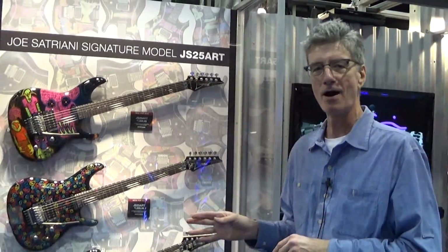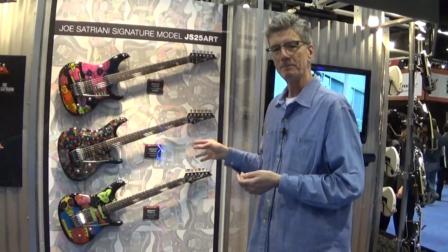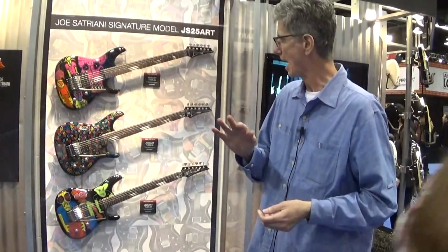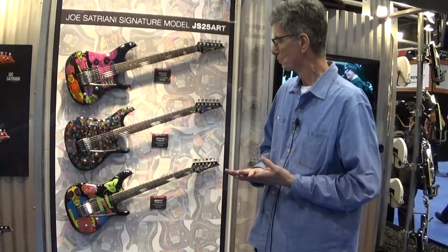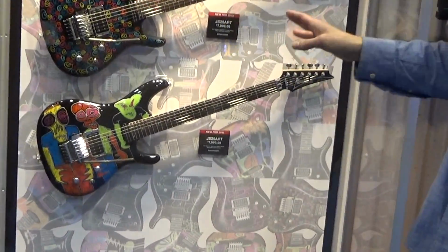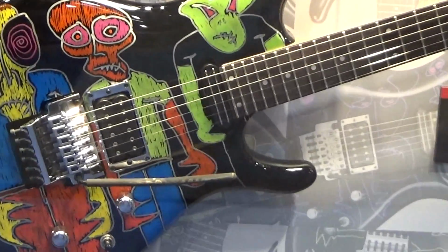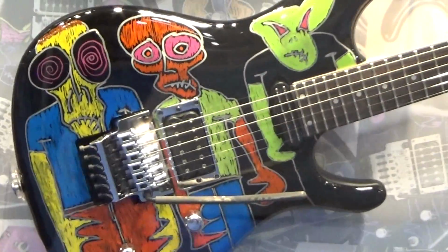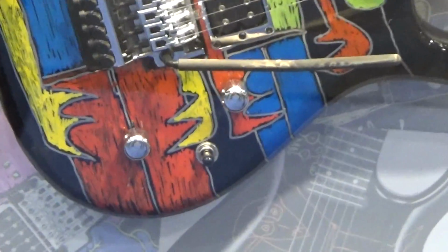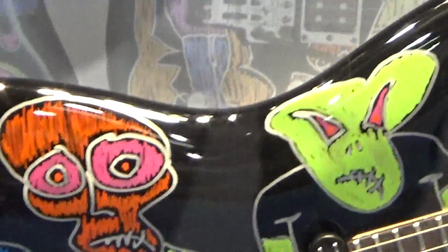Besides being amazing art, they're also amazing guitars. We got a one-piece maple neck, 250 millimeter radius. We have Joe Satriani's signature pickups. Inside the volume knob and the tone knob, we have a high-pass filter and coil tap. So go on to Ibanez.com, look at the full set of 25.